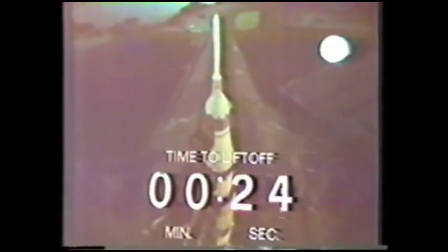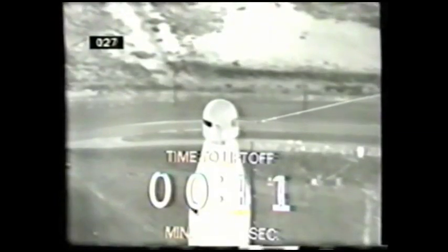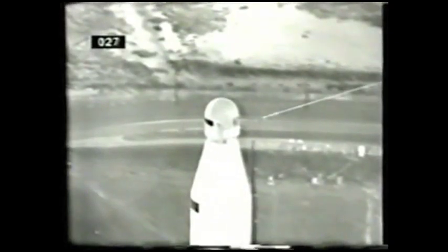30 seconds and counting. Stu Roosa just said, thanks, it's been a good count. 25 seconds and counting, we are still go. 20 seconds, guidance alert, the guidance system now going internal. 15, 14, 13, 12, 11, 10, 9, 8. Ignition sequence start. 5, 4, 3, 2, 1. Zero. Launch commit. Liftoff. We have liftoff with Apollo 14. 3 minutes past the hour.